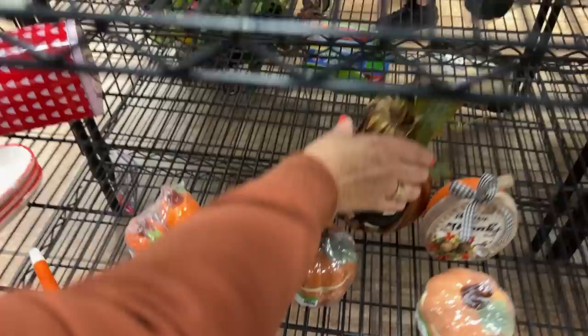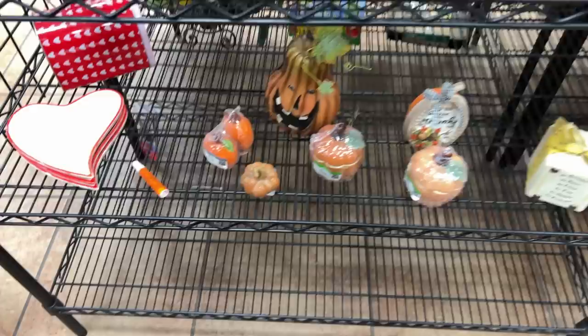Oh, look at that down there. That pumpkin, he is so funny. He's just a contemporary piece. I really like his face, though. Hi, everybody. I'm a pumpkin. Thank you, Will. We'll leave him.